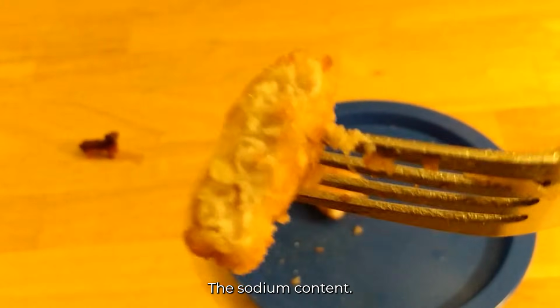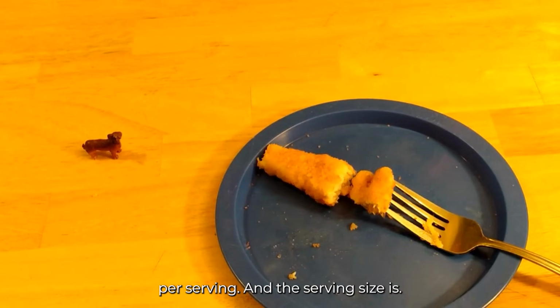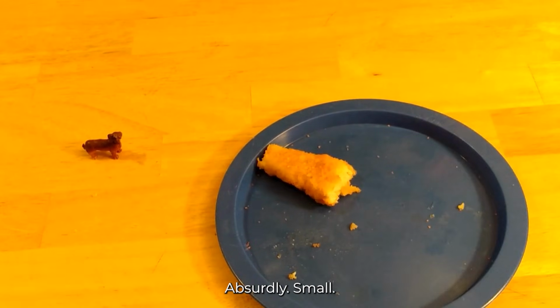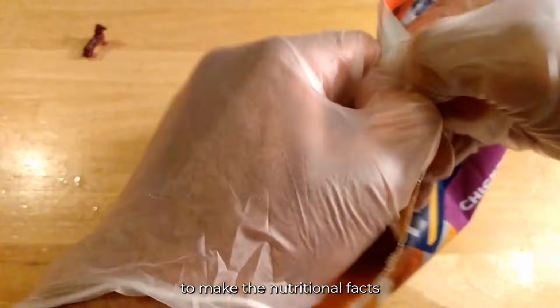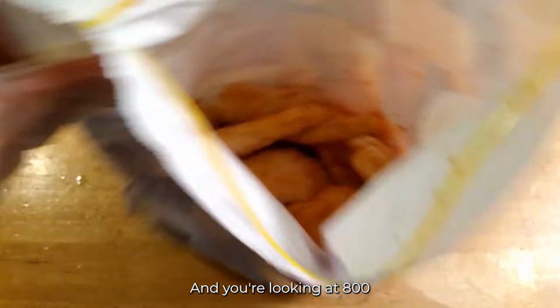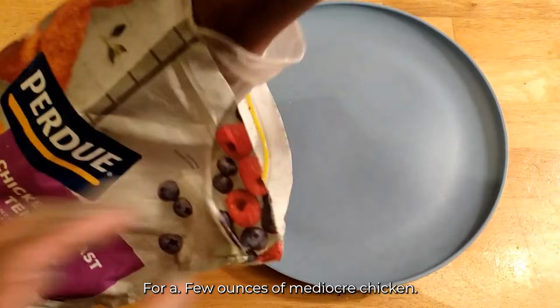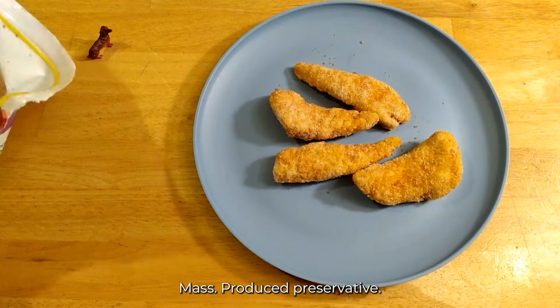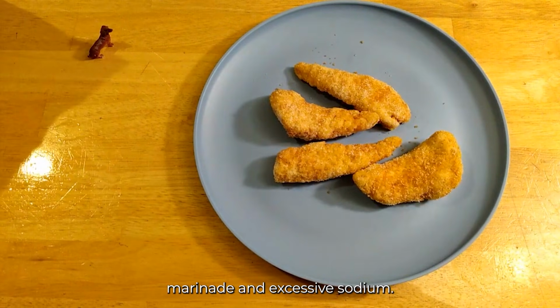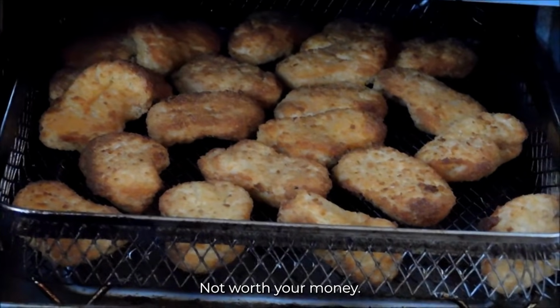The sodium content ranges from 400 to 500 milligrams per serving, and the serving size is absurdly small. It's designed to make the nutritional facts look better than they are. Eat enough to actually feel satisfied, and you're looking at 800 to 1,000 milligrams of sodium for a few ounces of mediocre chicken. The verdict: mass-produced, preservative-packed chicken with weak marinade and excessive sodium. Not natural, not good, not worth your money.